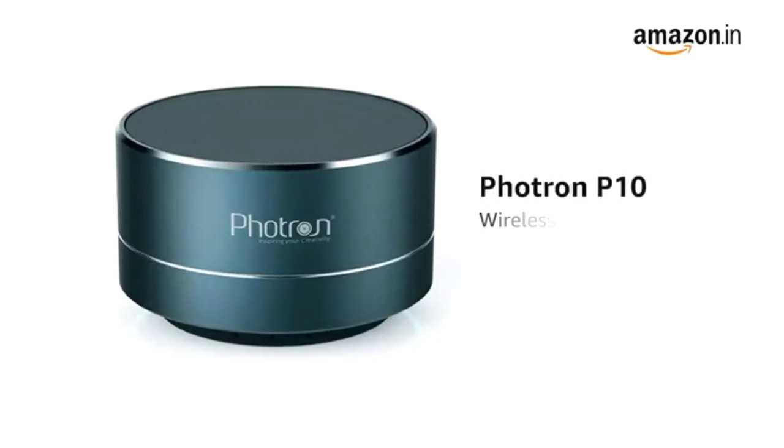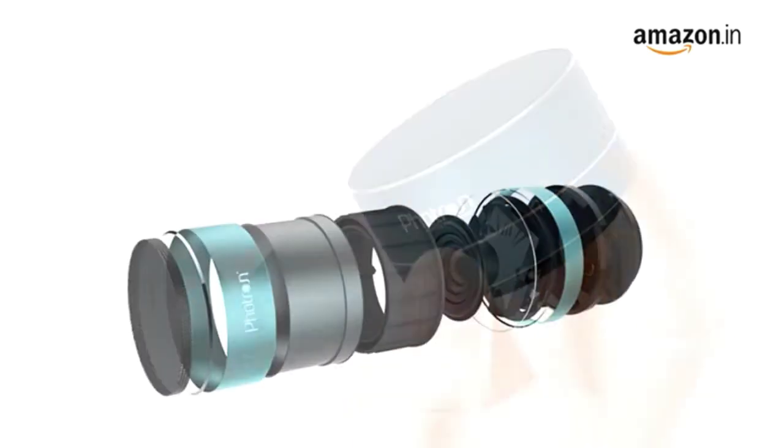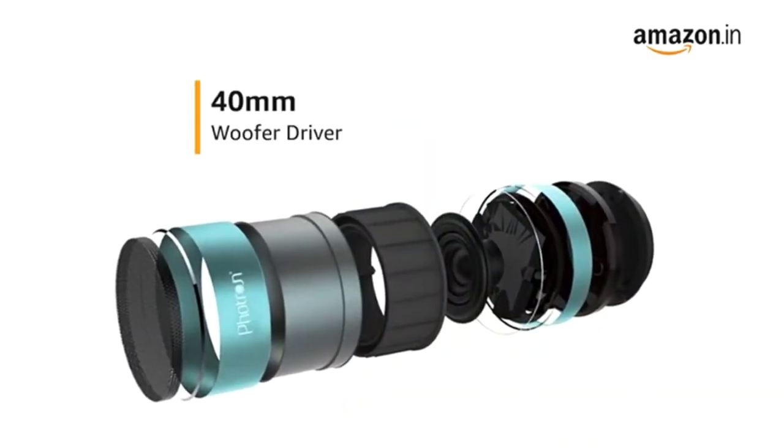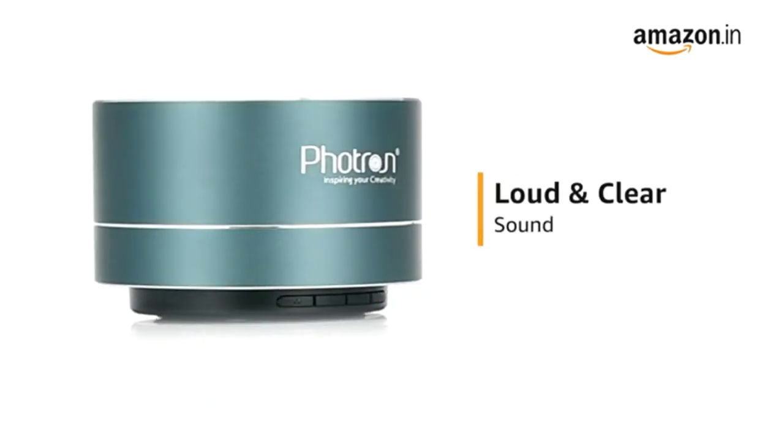Presenting Photron P10 wireless mini speaker with Bluetooth that is compact, lightweight, and portable. The speaker features a 40mm woofer driver with 3 watts power output that delivers loud and clear sound to enhance your movie watching or music playback experience.